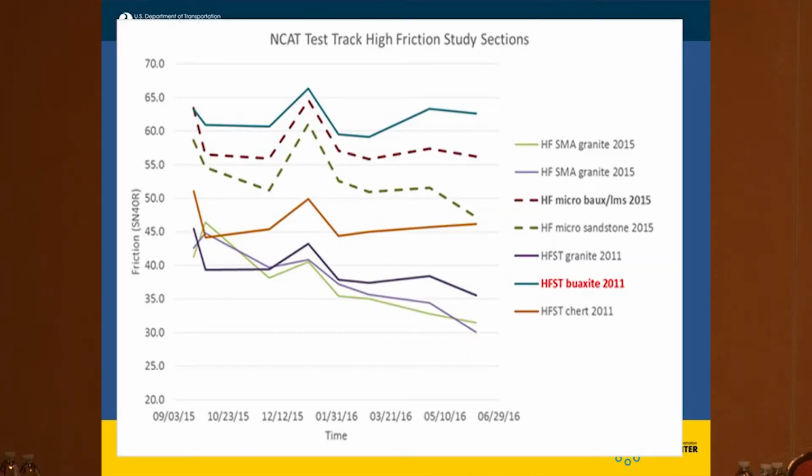The next one is the higher friction microsurfacing with the bauxite. Again, it was only placed in 2015, so this is less than 1 year, and you can see the friction is maintained at a fairly good level. The next one is a higher friction microsurfacing with the sandstone. Again, it's decaying off with the friction to a certain degree. And then as you go down, you'll see different levels. And I just want to point out the lower 2 are higher friction SMAs, where they try to modify SMA granite to get a higher friction level than conventional SMA. And you can see that the decay is down around 30 after about a year. So good information on friction.